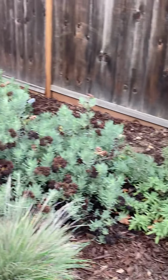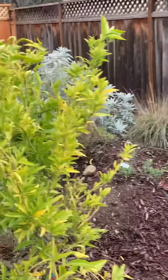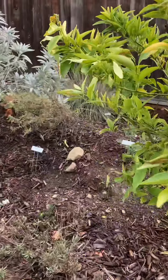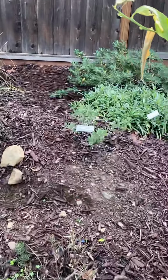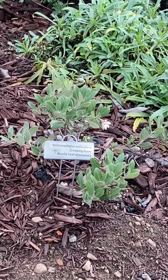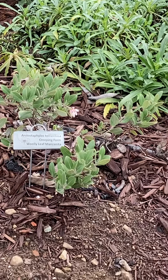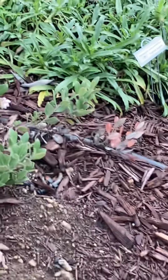We've got more sages. My white sage is very happy over there. I love my white sage. My white sage is such an awesome white sage. We have a little manzanita. My big manzanitas are in the front. Then we've got a woolly manzanita here, which is a small little bush right there.